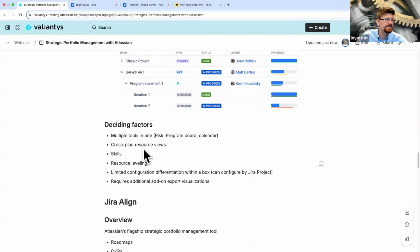The deciding factors in here: there are many tools in one within BigPicture and BigPicture Enterprise. I'm really glossing over these because this requires an in-depth understanding of what you need in your company before you decide on one tool. You can do cross-plan resource views, you can do skilling, you can do resource leveling, but visualization sharing requires yet another add-on.